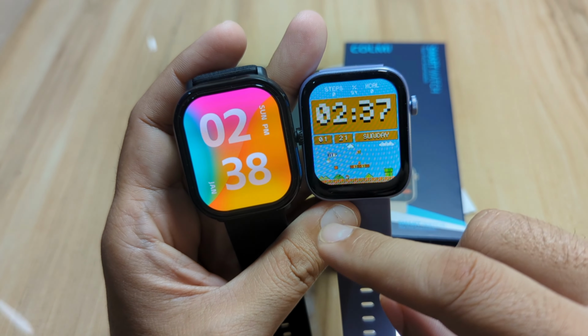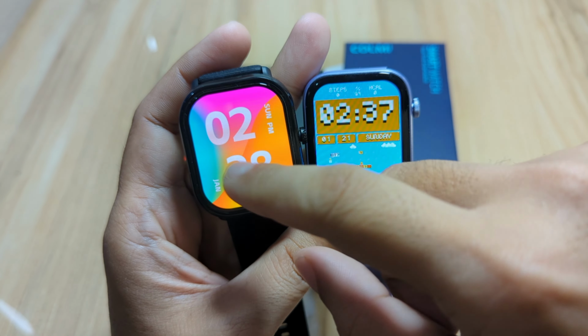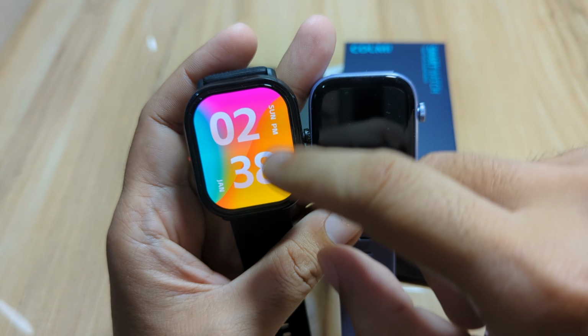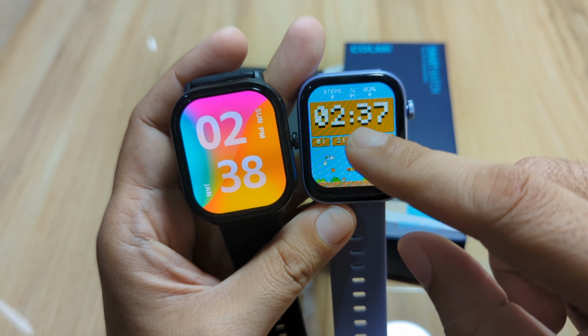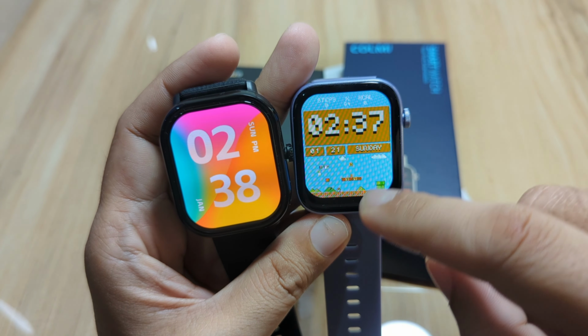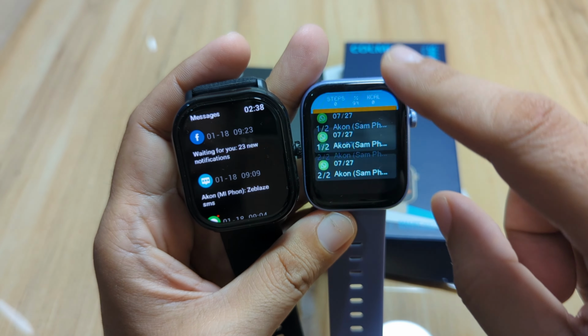And on the bottom part, if you notice on the video, it seems like there's a flicker for the Zeblaze GTS 3 Pro, but you don't notice it on the actual watch. Well, for the Colmi P71, it is pretty smooth here. On the bottom part, we have the notifications.